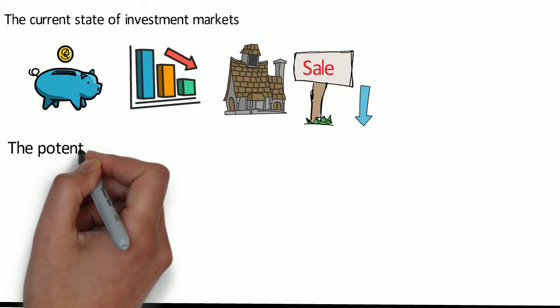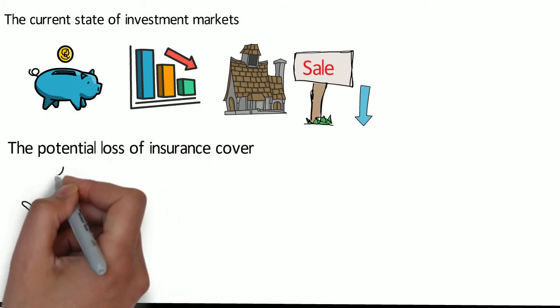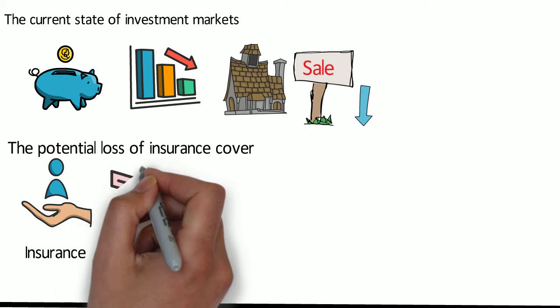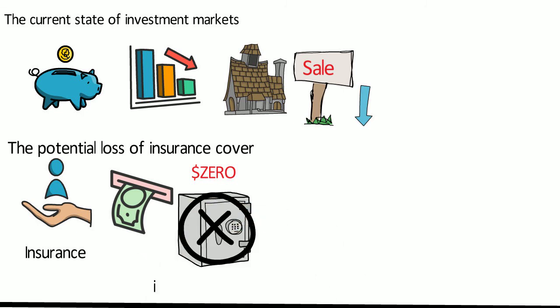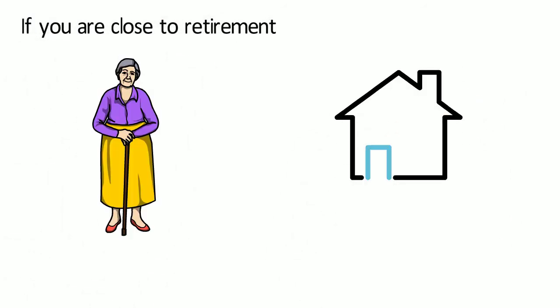Number 4. The potential loss of insurance cover. Another possible consequence of accessing your super early is how the insurance inside your super will be affected. If you withdraw a lump sum from your super and it leads to a 0 account balance, your super account may be closed, which means your insurance will be cancelled from the closure date. Number 5. If you're close to retirement, it's harder to build it back.